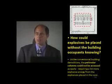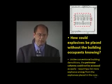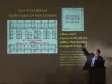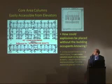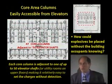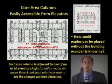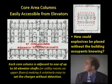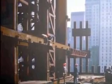How could explosives be placed in the World Trade Center Twin Towers with 50,000 occupants not knowing about it? Well, this is the floor plan. Let's enlarge it and take a close look. We note that the core structure, the columns of which are immediately adjacent to almost all of the elevators at the lower levels, certainly. If you had access to the elevator hoistway and you could hack through the two layers of 3/4-inch gypsum board protecting the building from a fire rising up through it, you would have access to the core columns and beams, and no one would see you.